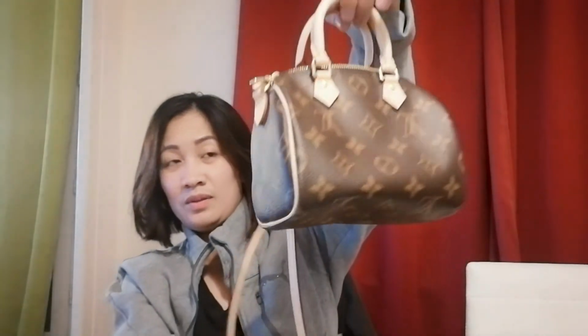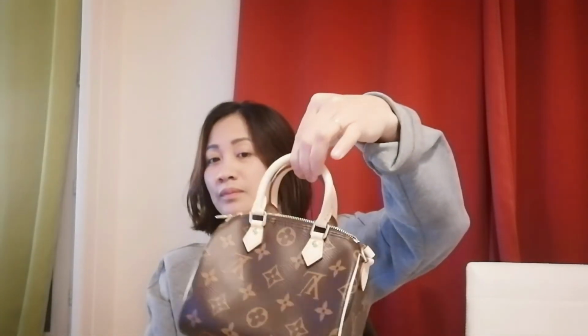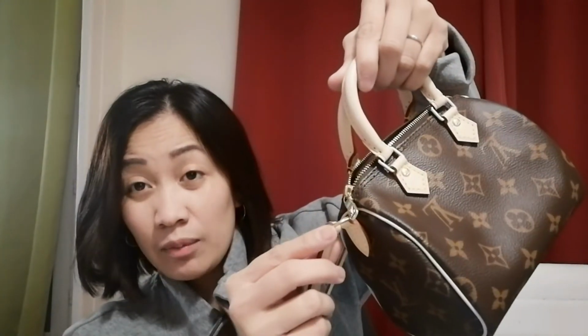Okay. The only thing mga mommies and sissies is yung bandolyo niya, kumbaga yung parang shoulder strap. Hindi siya nare-remove. Hindi siya katulad ng mga speedy, yung mga bandolyo 25, 30 na pwede mong alisin yung pinaka-strap niya or pwede mong ikabit, di ba? And then gawin mo siyang parang speedy. So, pero overall, maganda siya mga mommies and sissies.